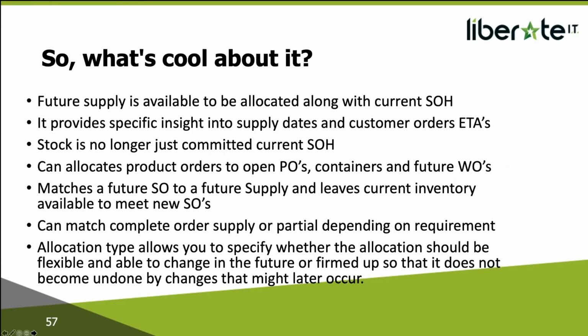Great. So yeah, what's so useful about it? Why is it so cool, and why am I so excited about it? Well, firstly, it's because future supply is available to be allocated along with current stock on hand. So it's pushing out the horizon of supply, if you like. It provides specific insights into supply dates and customer order ETAs, which means stock is no longer just committed to current stock on hand. The supply engine allocates product orders to open POs, containers, and future work orders.